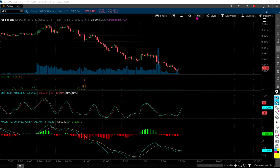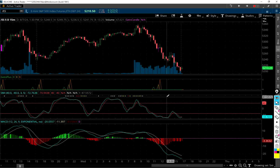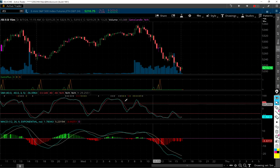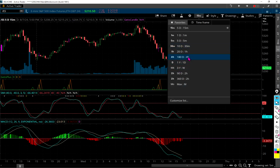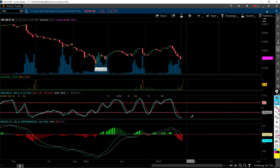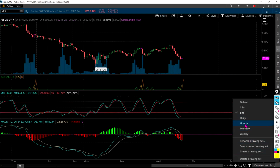Huge. Okay, let's go look at the 15-minute chart. Were there any signals on there? Because you always want to be looking at multiple charts. So this chart is okay, but the 5-minute chart's better. Let's go look at the 1-hour chart. Okay, let me switch over to 1 hour here.